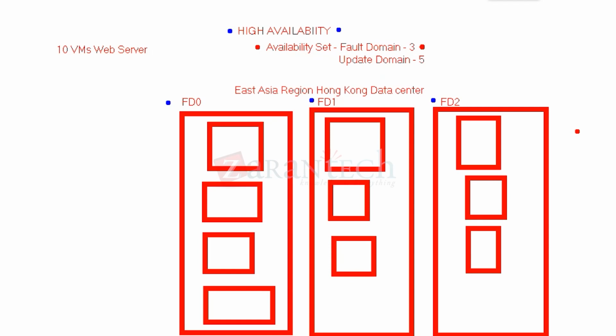It is not affecting your 100% user traffic. By incorporating this availability set in your solution architecture, you can achieve high availability in unplanned maintenance. Make sense, Mayuk? Devashish? Yes. So this is about unplanned. Now, what about planned maintenance? Let's say I have how many update domains I selected? 5.